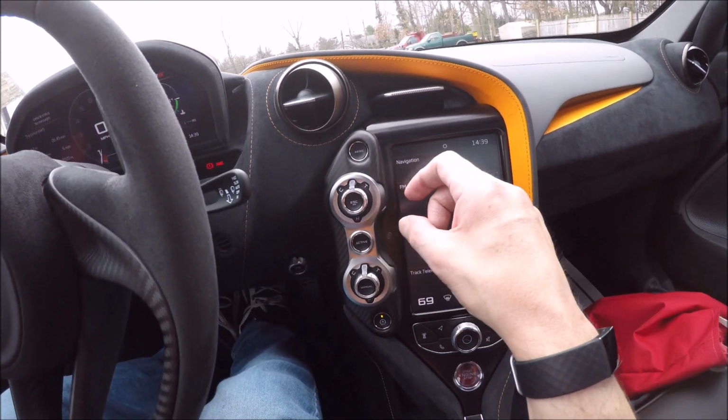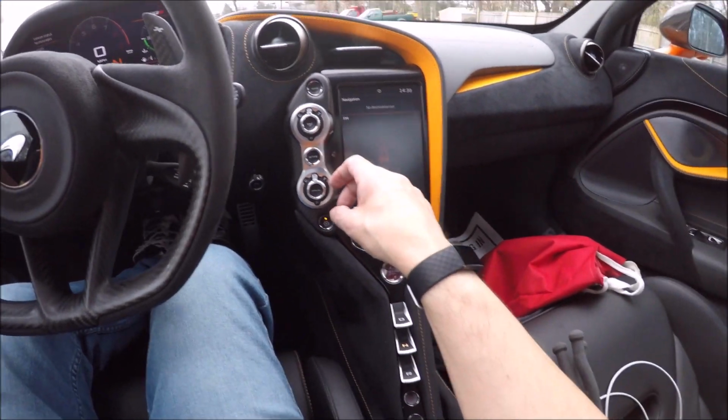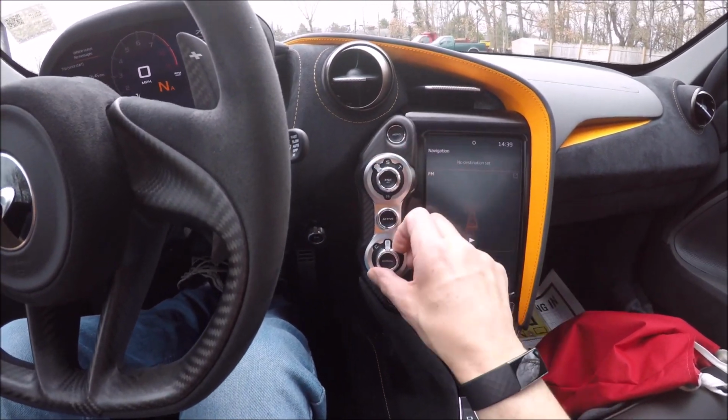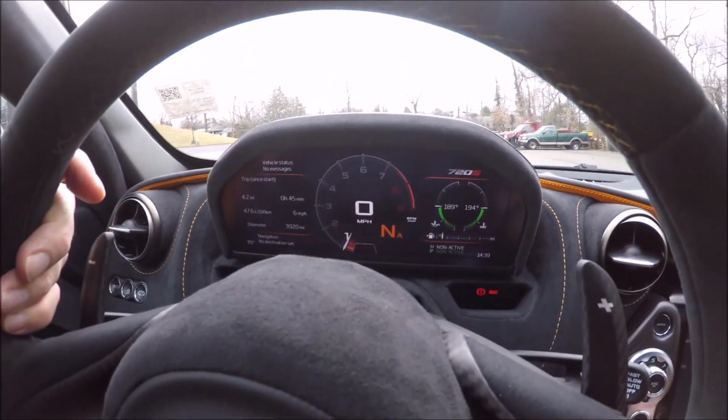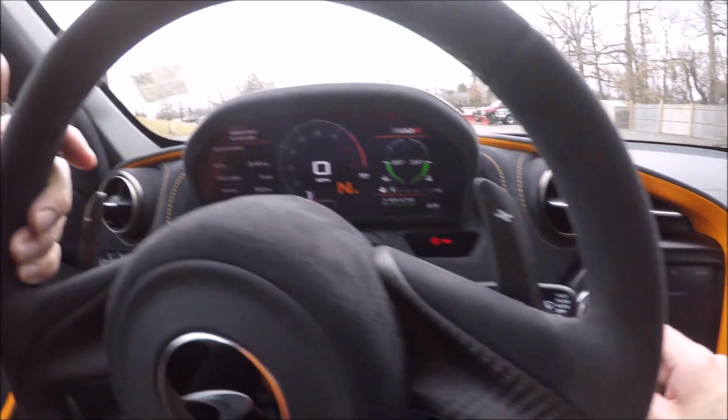Now, any kind of mode, you have handling, and I think the other one is throttle response. I forget what P or performance. So you have comfort. And then, it pretty much looks the same, the instrumentation. You put it in sport, and you got to activate all these. Every time you do something, you got to press active.